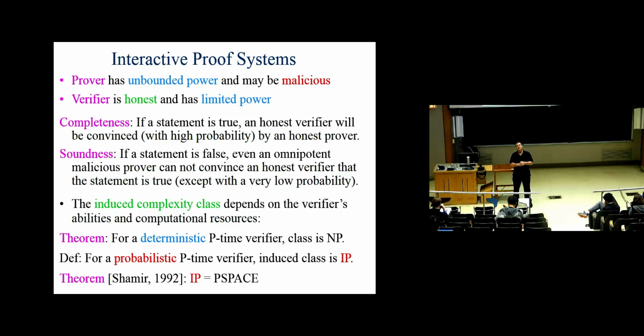Why do random bits help? First, the examples we showed on the slides, are those probabilistic or deterministic verifiers? For those, they were deterministic. So the induced class is NP, and we just chose problems in NP: satisfiability, colorability, and other problems in NP. But generally, you can do this for all of PSPACE if you're allowed random bits.